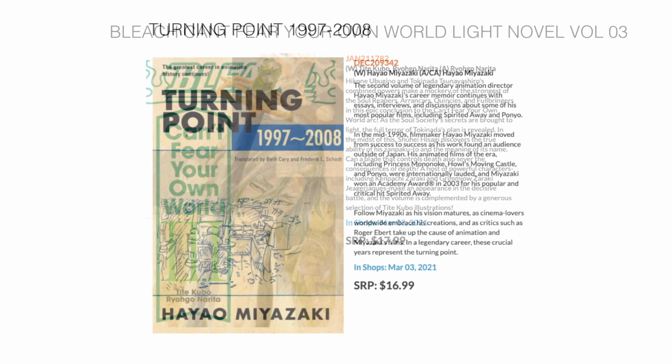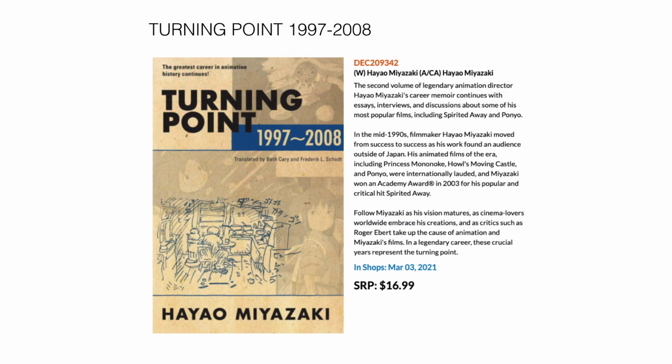So more on the novel side of things, this is Turning Point. This is the second in a series of books of interviews and essays and discussions around Hayao Miyazaki's career. This covers the years 1997 to 2008. So if you're a Miyazaki fan, this will probably be a must buy. If you're like me and you think he's a bit of a grumpy old man that really isn't the nicest person but is a spectacular animator, then maybe this isn't for you, because it might drive you a bit crazy with the pandering towards this guy. But anyway, he is a legend, so I appreciate that and I appreciate his work. If you do want to pick it up, it comes out March 3rd for $16.99.